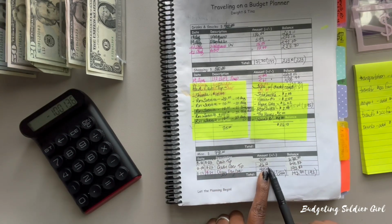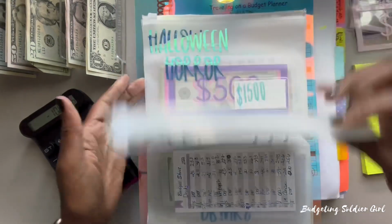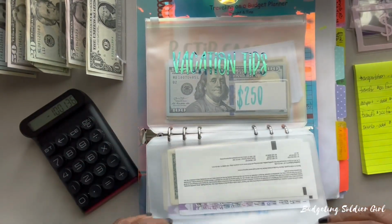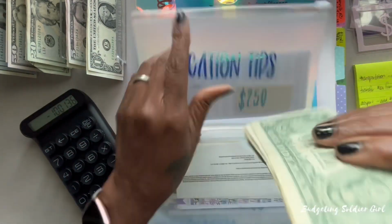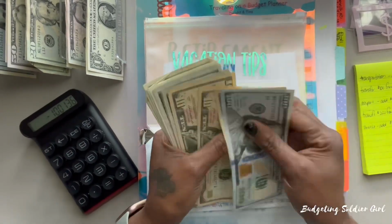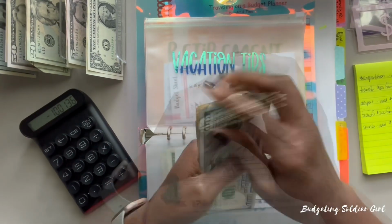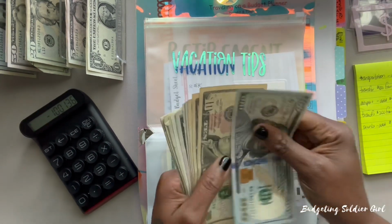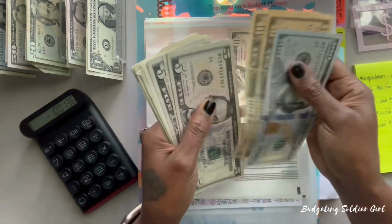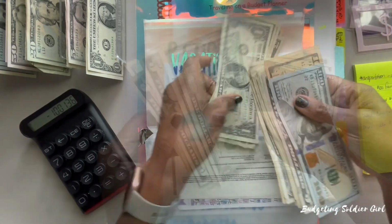Credit card tips was $26.13. And so what I am going to do is go to my tip envelope and take out $27, because I'm rounding that $26.13 up to 27. We have $170, and I'm going to take out 27. So 10, 15, 20, 25, 26, 27.